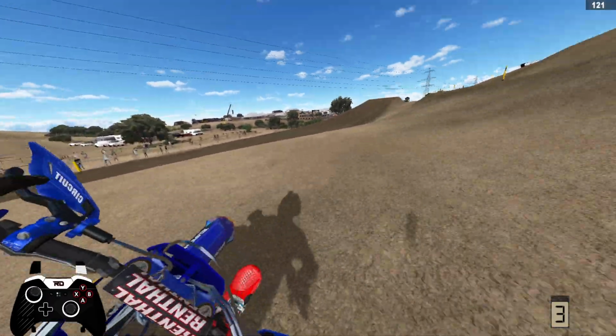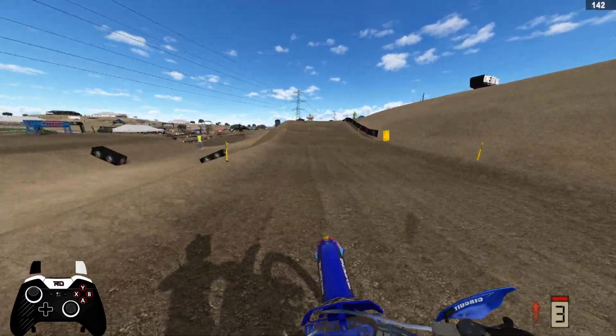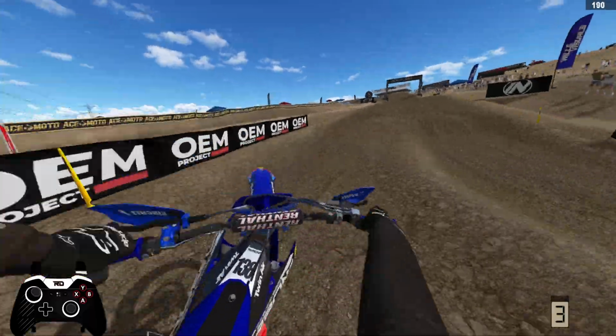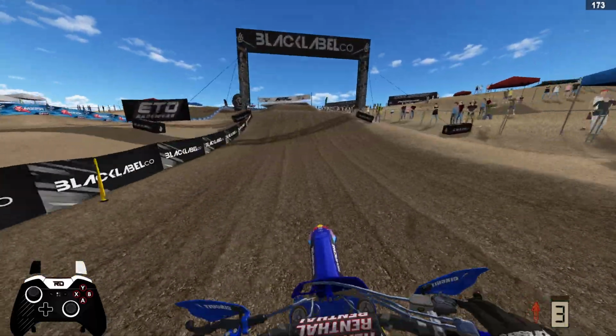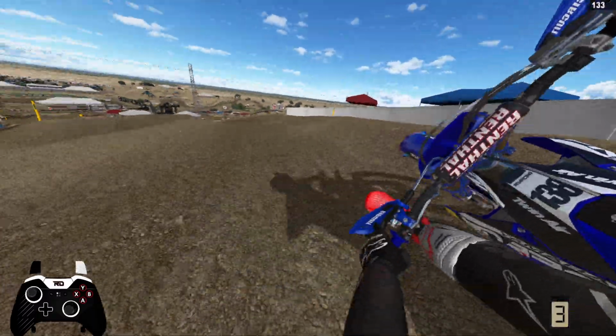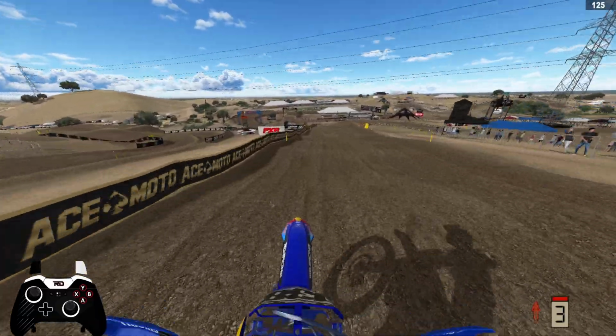Okay, see how, again, I'm really curious to see how much the tires play into this. But right now we're doing the mid-soft tires. I'll do the mediums next and then the sands last. But I want you guys to pay attention to how much the bike is moving around underneath me, and where I'm losing traction, how I'm losing traction.